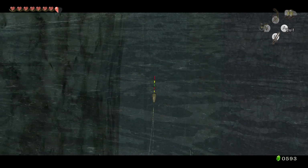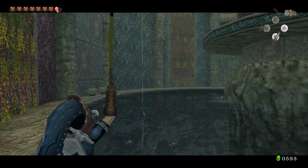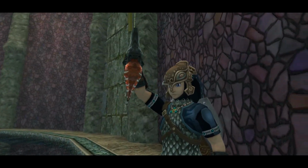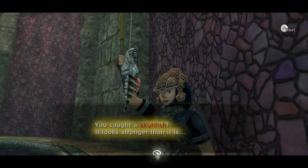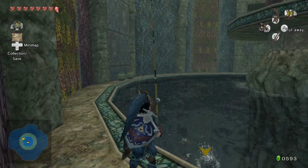I guess this is the era before the HD rumble here. I was pressing the wrong button this entire time. But yeah, you can actually fish these guys. You caught a skullfish. It looks stronger than it is. This fish is forbidden, so it won't be added to your fish journal.